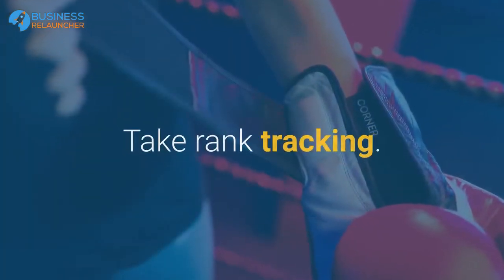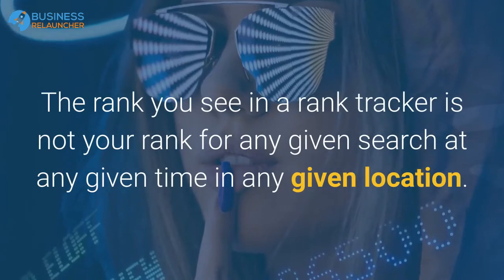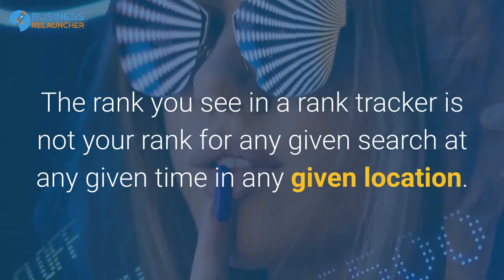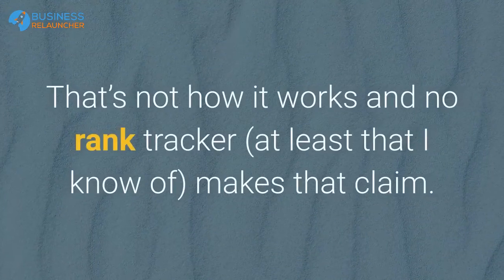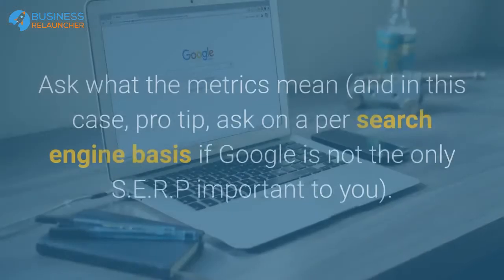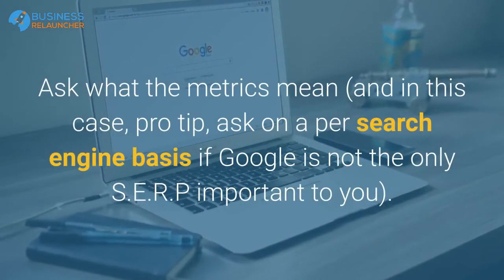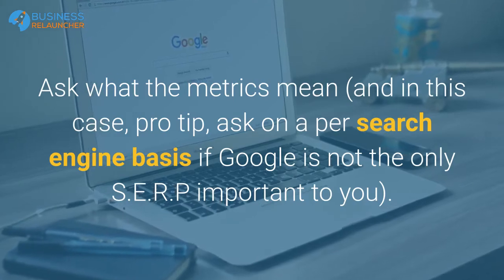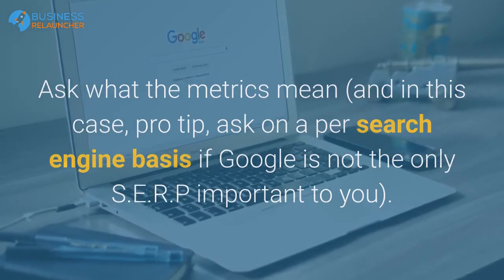Take rank tracking. The rank you see in a rank tracker is not your rank for any given search at any given time in any given location. That's not how it works, and no rank tracker, at least that I know of, makes that claim. Ask what the metrics mean, and in this case, pro tip, ask on a per search engine basis if Google is not the only SERP important to you.